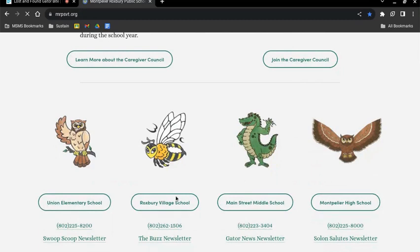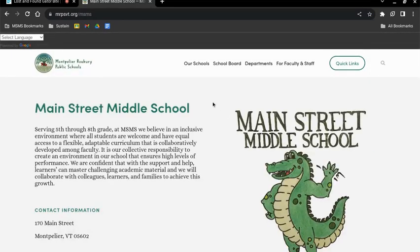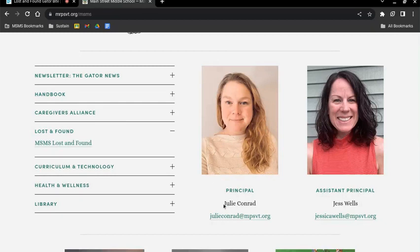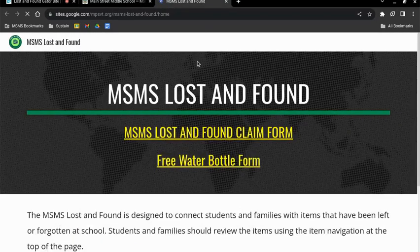You're going to scroll down here, all the schools. You're going to pick the one with the Gator that says Main Street Middle School. And it's going to take you to this page for Main Street Middle School. You're going to go down, and you're going to click Lost and Found right next to Miss the Principal and Jess Wells. And then you're going to click this website, Lost and Found, and you're there.